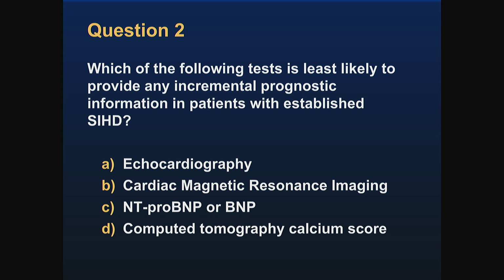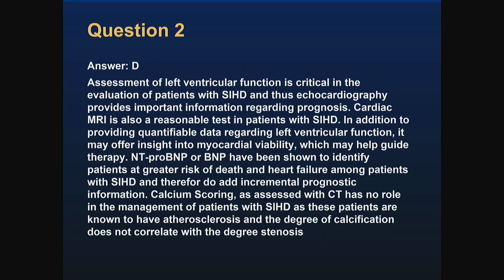Next question, which of the following tests is least likely to provide any incremental prognostic information in patients with established stable ischemic heart disease? A, echocardiography. B, cardiac magnetic resonance imaging. C, NT-proBNP or BNP. Or D, computed tomography calcium score. The correct answer, which is D, is that all of the other ones actually are important.